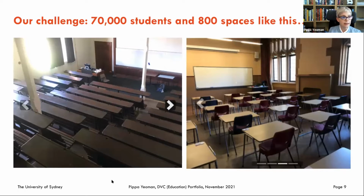Now we've spent the time over the last 12 months. In the beginning, nobody wanted to talk about learning space. Now all anybody wants to talk about is learning space. And now we know what we want, and this is what we've got. So how do we go from here to where we want to be?